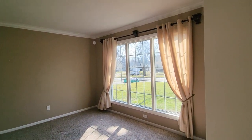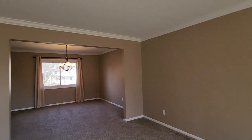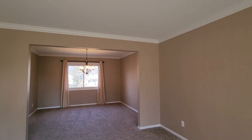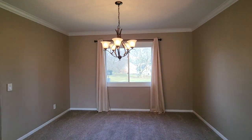Traditional colonial layout. This is the living area. Nice big windows. These windows face west. Neutral paint throughout. The paint is mostly beige, with a brownish tone to it. Floor is carpeting, formal dining.